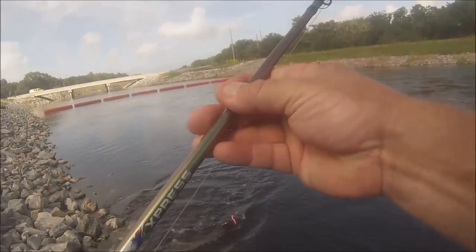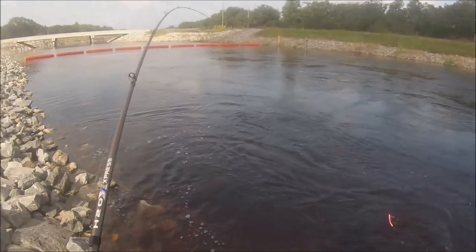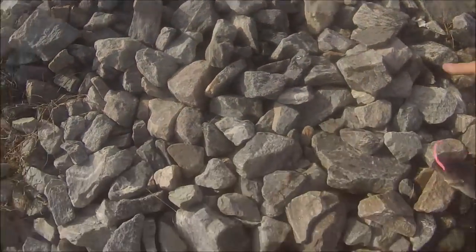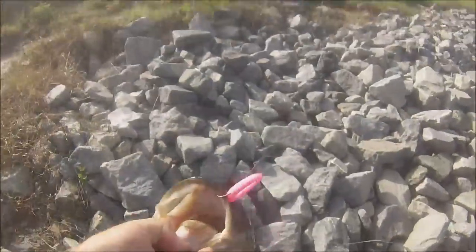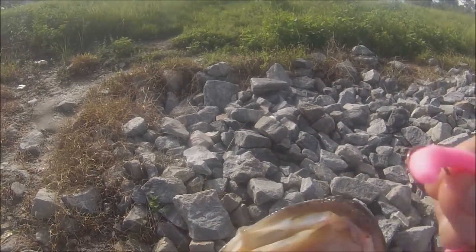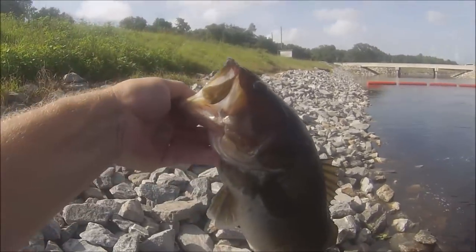It's a 2.5, 3 pounder. Keep him stuck. Spunky one. Dinner. How's that, boys and girls? Three fish.